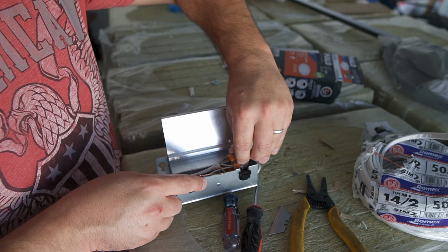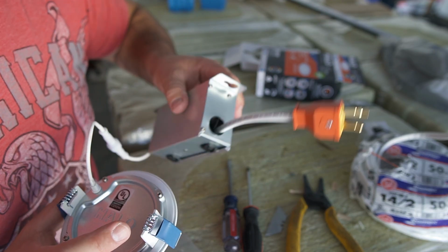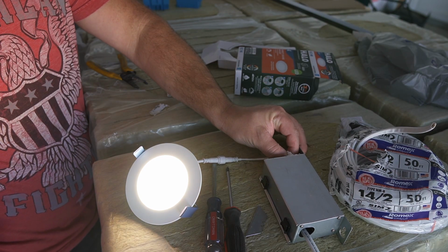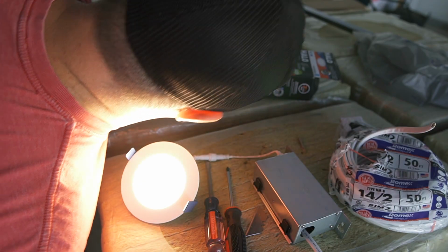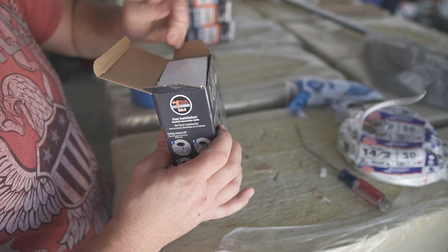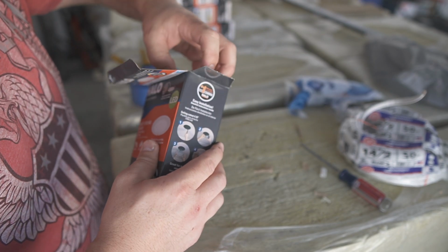Okay, now our temporary solution. Let's hope I don't get electrocuted. It's really hard to get that plugged in. Oh, that's badass. They are super quiet. Basically no can lights of any kind come in black, or no recessed lighting of any kind. Super annoying. So I'm gonna have to paint these.